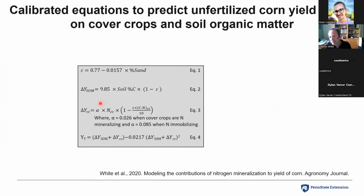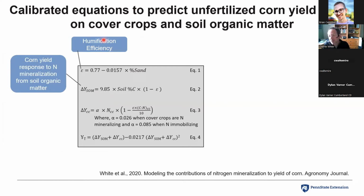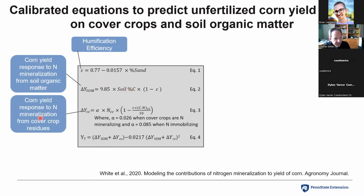Okay, so behind the scenes of this tool, there are a bunch of hairy equations that we use to predict unfertilized yield. The first thing we do is we calculate the humification efficiency or carbon use efficiency, so the amount of carbon that the microbes are going to retain. And that influences mineralization from soil organic matter and cover crop residues, as we talked about. Next thing we do is we look at the corn yield response to nitrogen mineralization from soil organic matter. So we have the soil percent carbon that we measure from a soil sample. We calculate the corn yield response to nitrogen mineralization from cover crop residues.